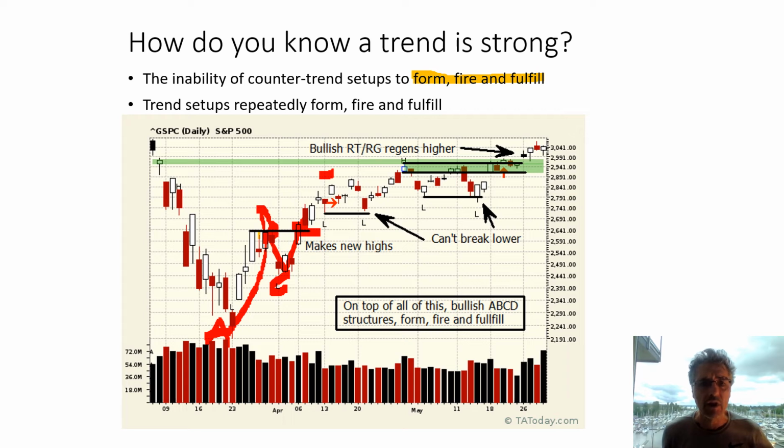And so you can see here, this made new highs. You go up, you come down, you try to break a swing point low here, and you can't. You can't break it here. Here you get a bullish breakout, and it finally prints a swing point high. You get a retrace into it, and then what do you do? You regenerate.